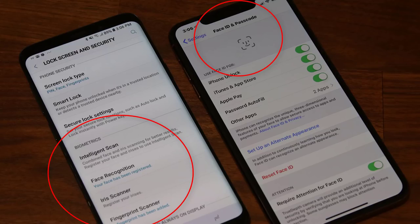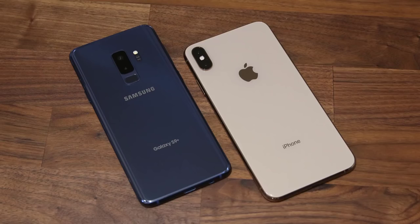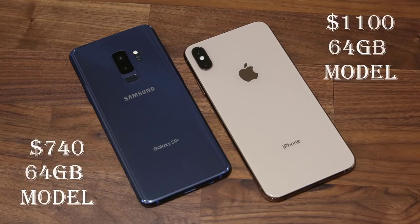So what we have is an iPhone XS Max with a state-of-the-art Face ID system versus the S9 Plus with a state-of-the-art iris recognition tool plus the proven fingerprint sensor. As I said, the S9 Plus does have more options on the table, so the win goes to the S9 Plus in this category. Now let's move on and talk about the pricing, and then we will tie it all in a conclusion. The S9 Plus has an official price of $740 for the 64GB model, and the iPhone XS Max starts at $1,100 for the 64GB model. So there's a massive $360 price difference between the Max and the S9 Plus.